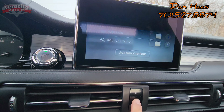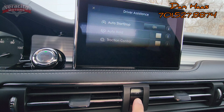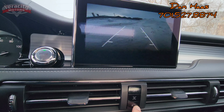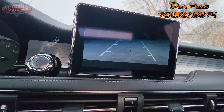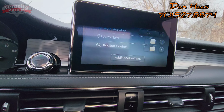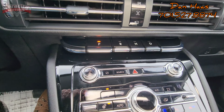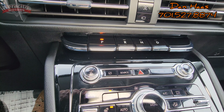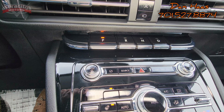Has auto start and stop, auto hold, which will hold the brake pedal in for you, and traction control options. And then we do have a backup camera here with the grid lines too. You just hit that button, you can view your backup cam. There's your shifter right there, so it's a pull lever on park, reverse, neutral, and drive. You just pull it down to go to drive. There we are, we're in drive. So I'll go ahead and put it back in park real quick.